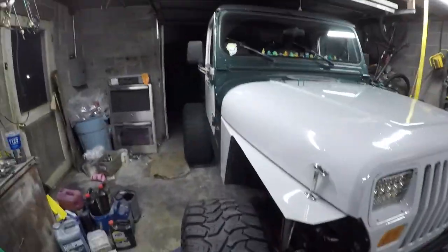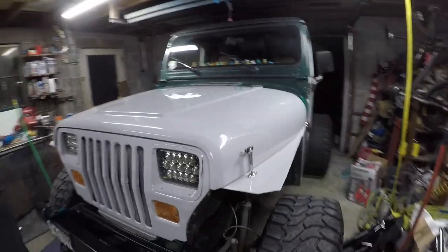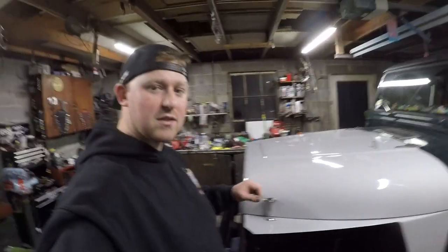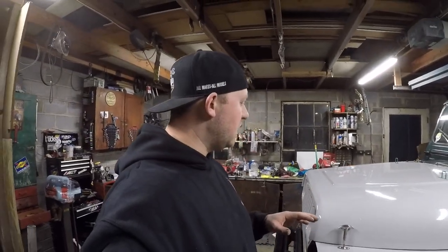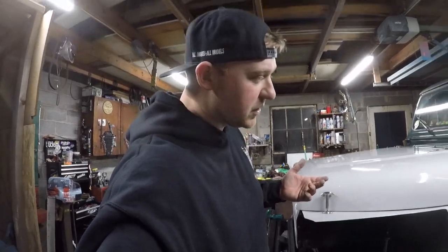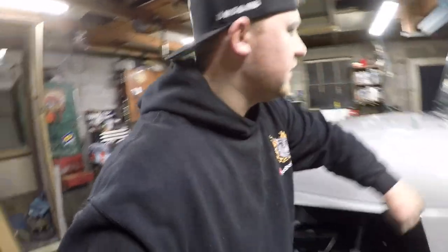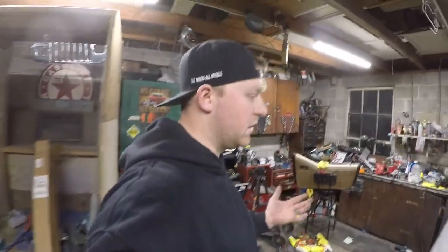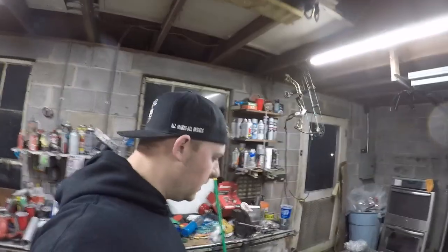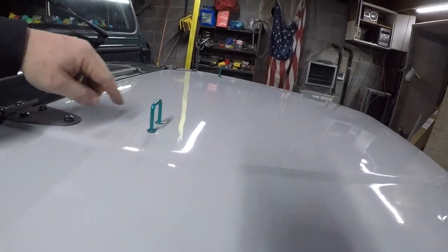So here it is. I think it turned out pretty good. It's not perfect. You know, I'm not good at this. This was my first time, but it's good enough for a trail rig. Like, this is not a show rig, it is a trail rig. So it'll do good. Got the Jamaican teal right here.